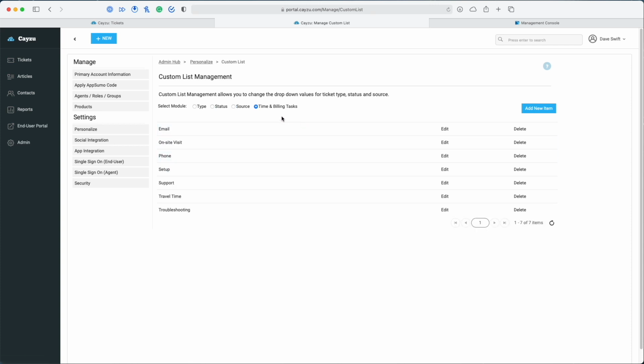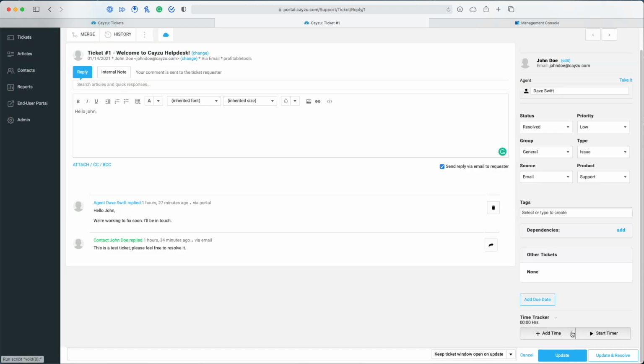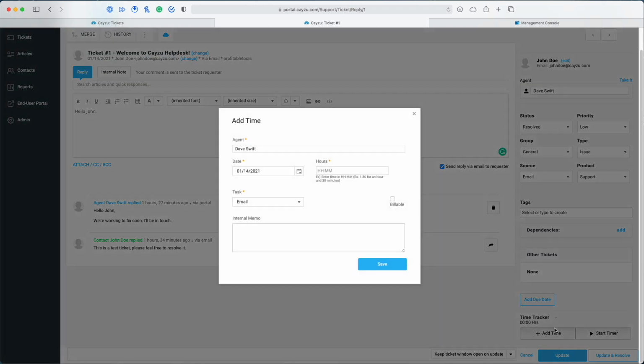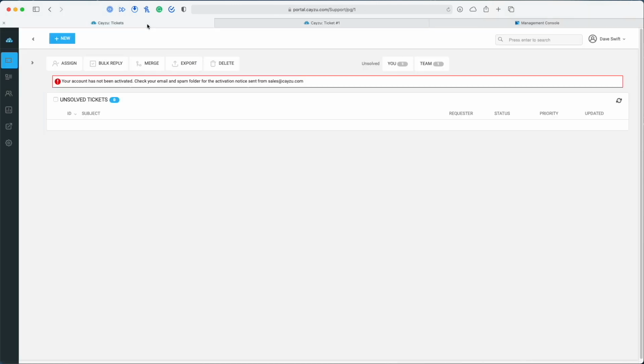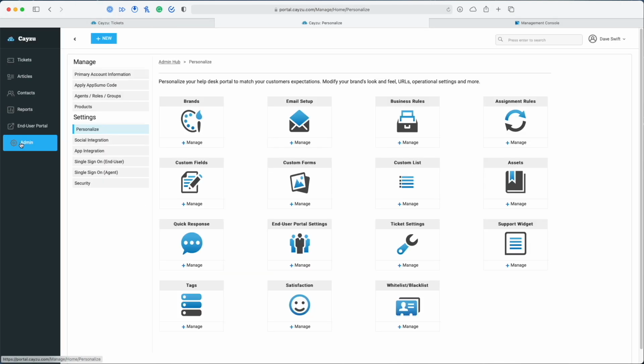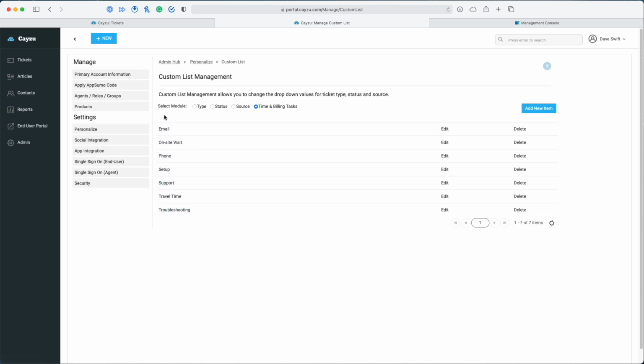And then the last option is for time and billing tasks. If you remember in our ticket over here, let's find the one we recently closed. If I hit this add time button to log the hours that I worked on something, I can choose the task that I was actually working on over here: on-site visit, a phone call, a setup, support, travel time, and troubleshooting. That'll allow me to log the hours that I'm spending on each client. And once again, those options are over in the admin panel, then the custom list, and choose time and billing tasks. And you'll see all of the same ones we just mentioned.